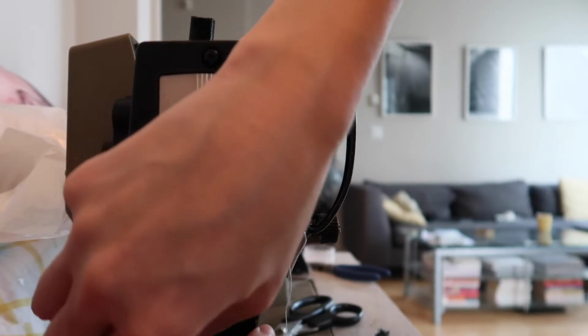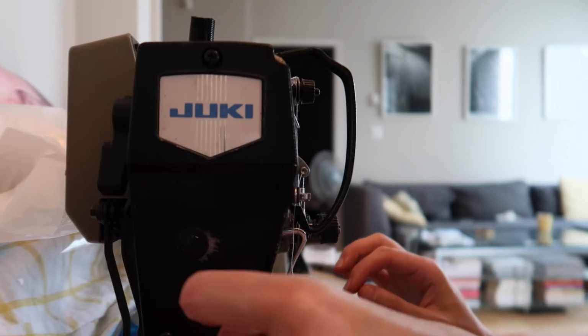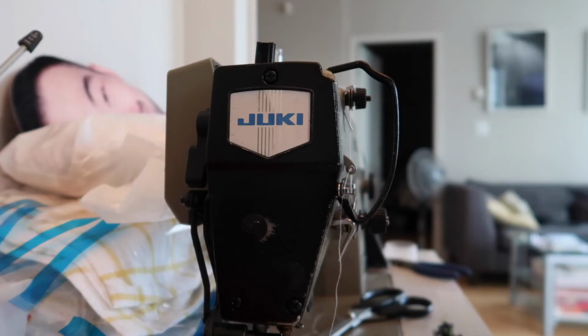So much more fun to do this boring, tedious stuff with a fake audience. I don't know why. It just makes me feel like I'm not by myself. Makes life a little bit easier. Look at that! Oh man! So now I can start sewing my samples again and show you what I promised I'd show you.